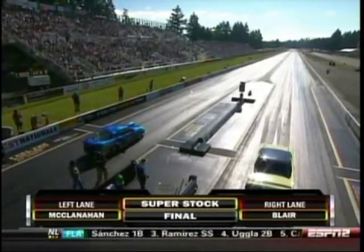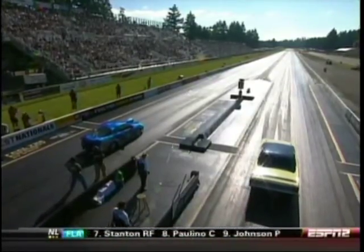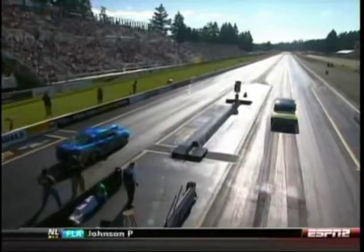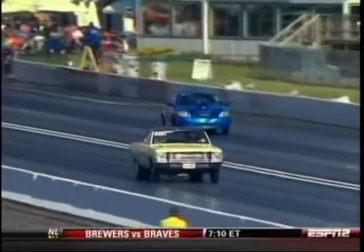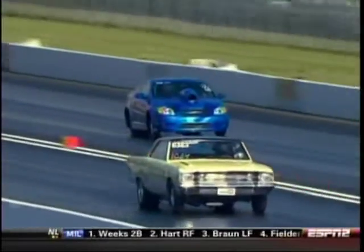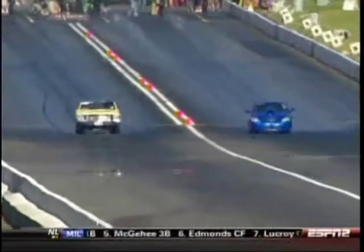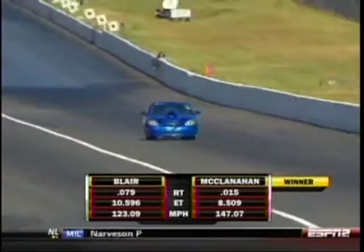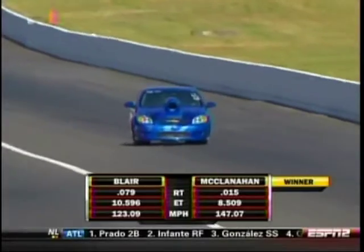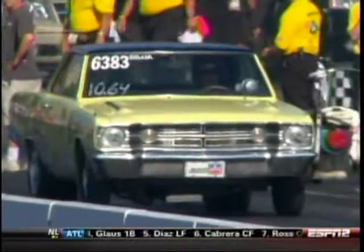You're going to watch that car from California let Sean Blair get way out in front of him. This is a huge head start. If it's a green light for both of them, should be a fun run. Blair's out. Now watch Ryan. He's going to start to eat up that asphalt in a hurry. Closing the gap. You can see Sean looking over at him. Don't do that. Here comes Ryan, and at the stripe, it is going to be Ryan McClanahan with his 4th national event win. Everybody's happy. Everybody in the family runs. Everybody in the family wins. He goes 8.50, 147 miles an hour.